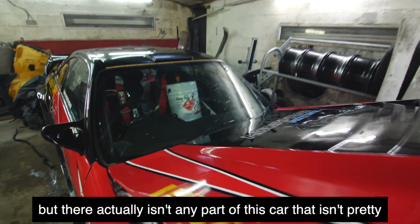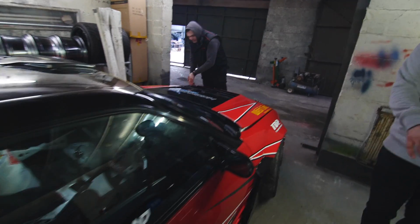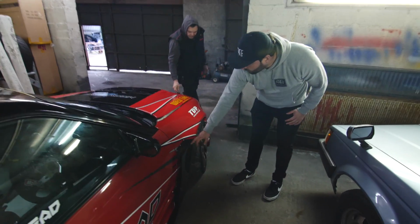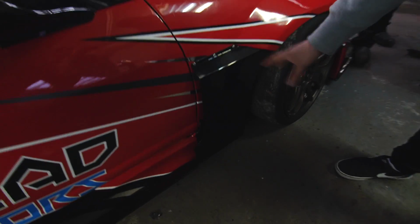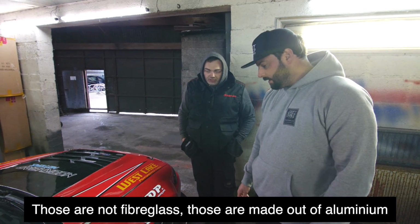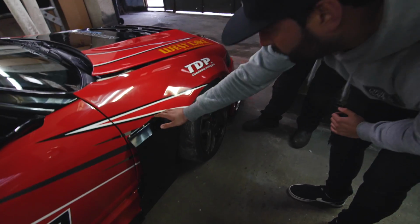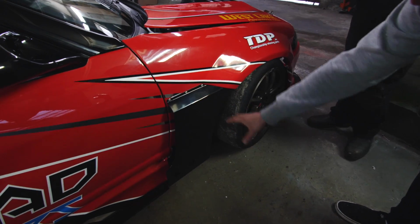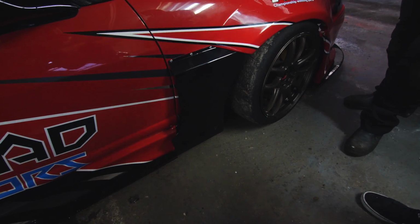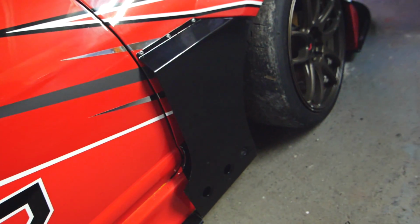This is the pretty part, but there actually isn't any part of this car that isn't pretty. And I really like the livery you've gone with. Even this kind of stuff that Joe would have done in his time is actually custom parts of the aero. Those are actually all handmade, and those are not fiberglass, those are made out of aluminium. So you've got the normal arch cut, then aluminium put in there, even gussets at the bottom. It's very over the top for a bit of an event, but it really does make the car look awesome.